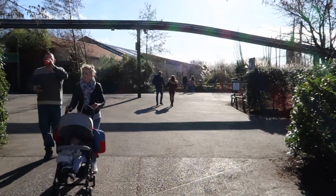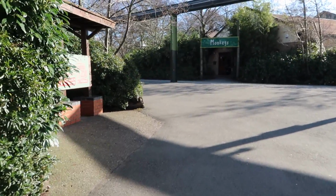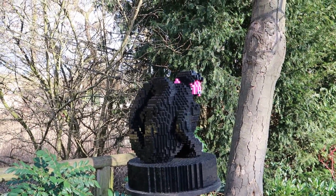The person on the entrance recognises her from her video. Did you think it'll be by the spider monkey? Could be. We found the first one, it's a spider monkey.